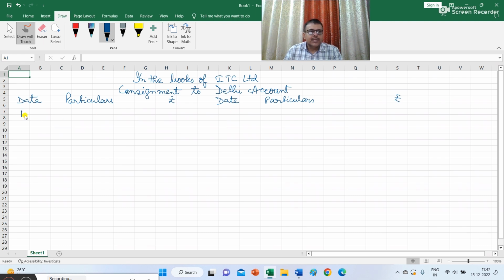So on 1st January 22, goods were sent to Delhi, that is Dinesh and Company. So I have to write here on the debit side to goods sent on consignment account, 10,000 kg of oil at the rate of rupees 40 per kg. So the consignment was for rupees 4 lakh. So I have to write consignment to Delhi account debit to goods sent on consignment account.